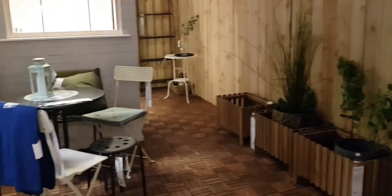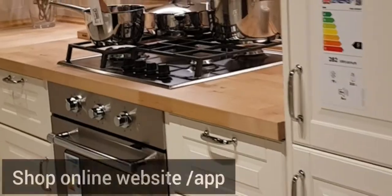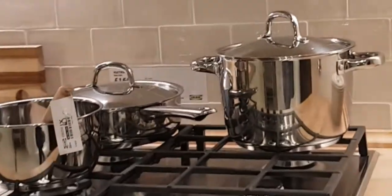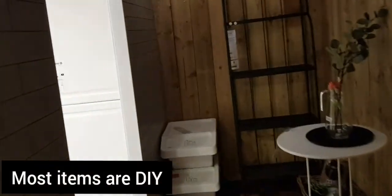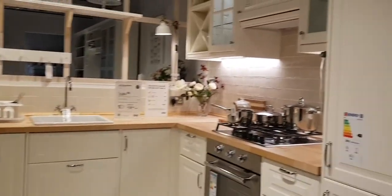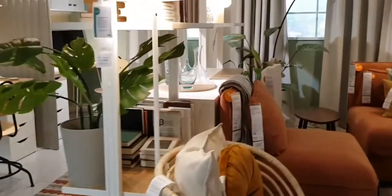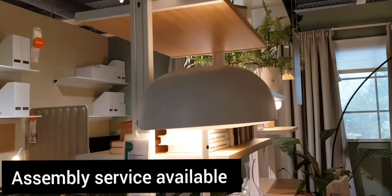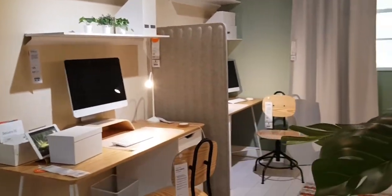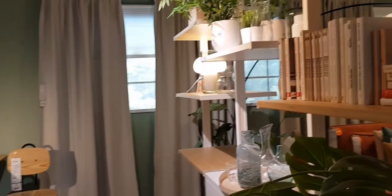IKEA also has its own website. You can go there and shop for whatever item you want. Also, an in-store visit gives a lot of ideas for rearranging your kitchen and living room. Most of the items you see here are meant for DIY. If you purchase items which require assembly or installation, IKEA also provides an assembly service. So friends, let's walk around for a few minutes and see the setup.